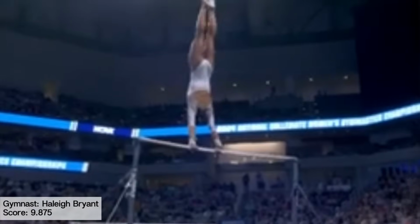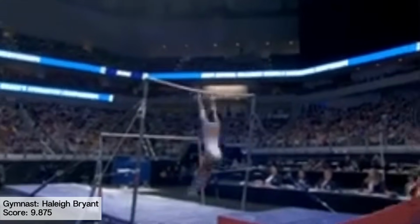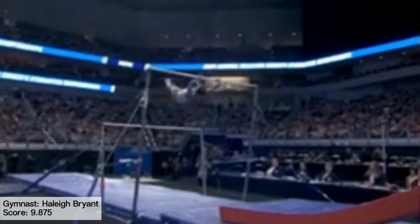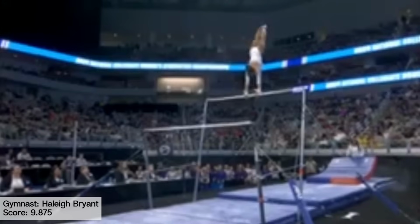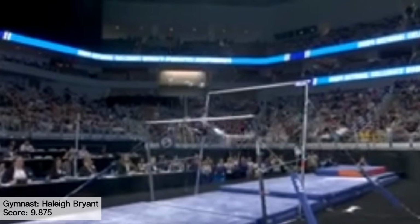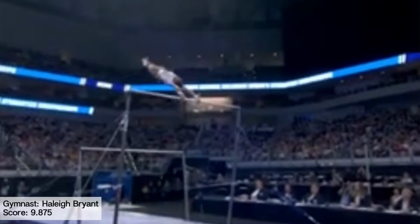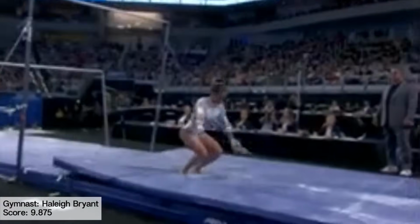The best in the country now, Haley Bryant, for LSU on bars. Because of handstand positions like that, she's going to do a Jaeger release move. What makes Haley so special is she has the ability to get a 10 on every single event. Currently the NCAA leader in 10.0s for athletes currently competing. Gonna do a double front with a half twist.